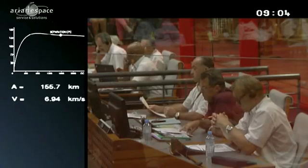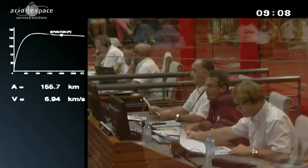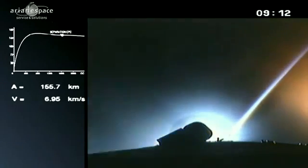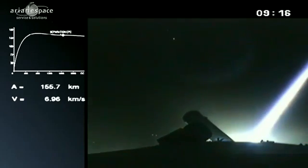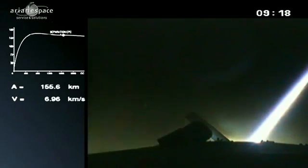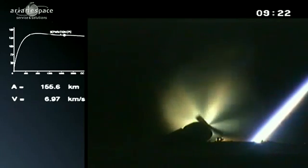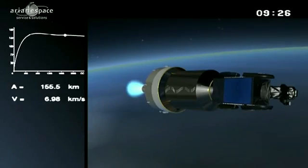Their antennas are picking up the signal, following her progress. Séparation de l'étage principal. And we've just had, right on time, the separation of the lower stage. You see what that looks like. Allumage de l'étage supérieur. And ignition of the upper stage. These are 3 orders given by the onboard computer in about 30 seconds. Extinction of the lower stage, separation of the lower stage, and ignition of the top stage.